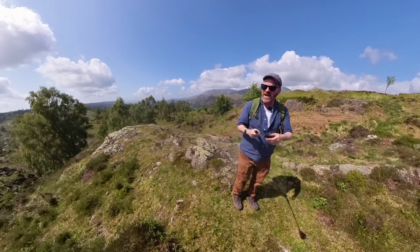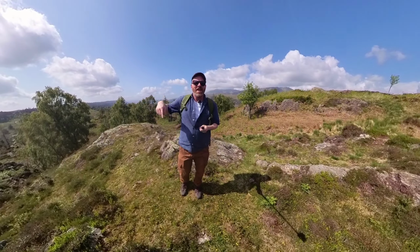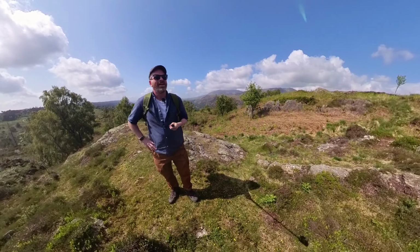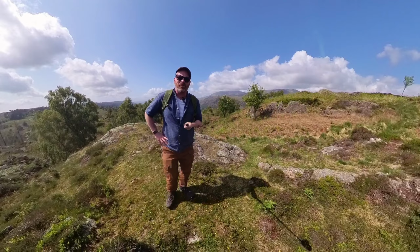It is gorgeous. I mean, starting at Tarn Hows, I thought I'd wait until the end of the walk to show you a bit more. But yeah, time's ticking. £7 in the National Trust car park for 4 hours.